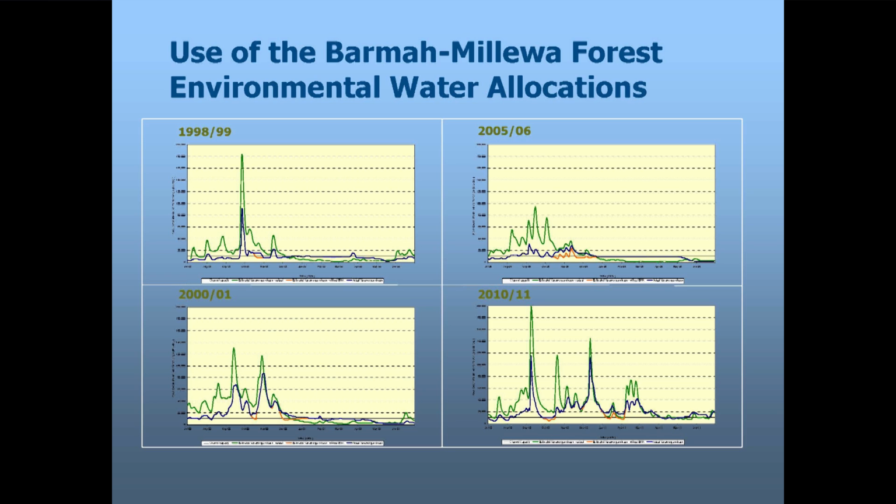We can start to play with aspects of the hydrograph that we haven't done in the past. It might be preempting floods, it might be building on floods, it might be extending the duration or filling in potholes in the river every time the river drops. It's a whole range of different things we can try with environmental water.